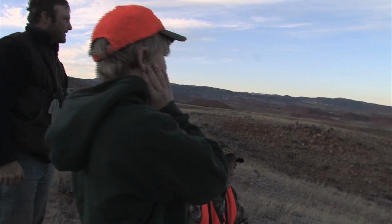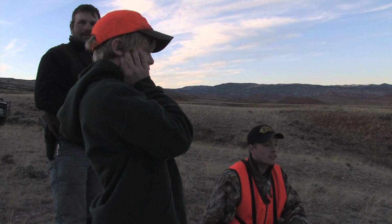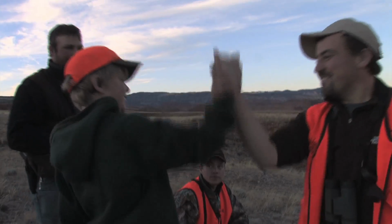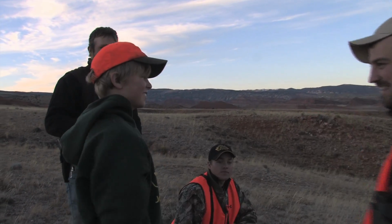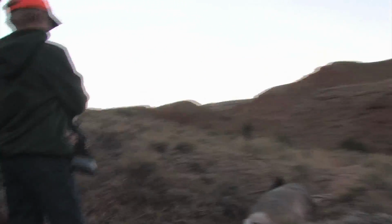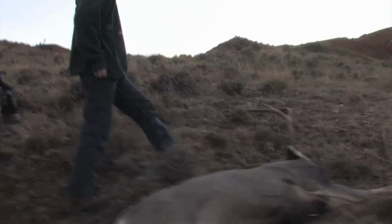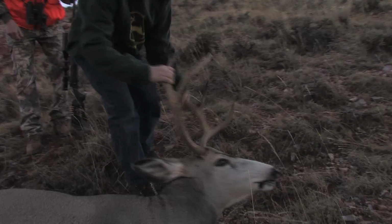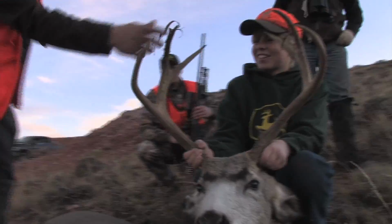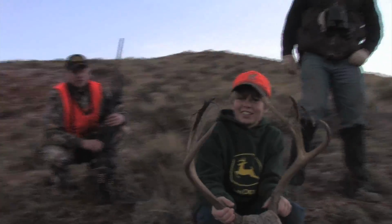That's a cool looking deer. Oh yeah, good deer. He's nice and tall. Woohoo! First antelope, first buck. Right on. Go pick up the deer. Sweet. Oh yeah. Look at that, man. Still got some velvet coming off of it.